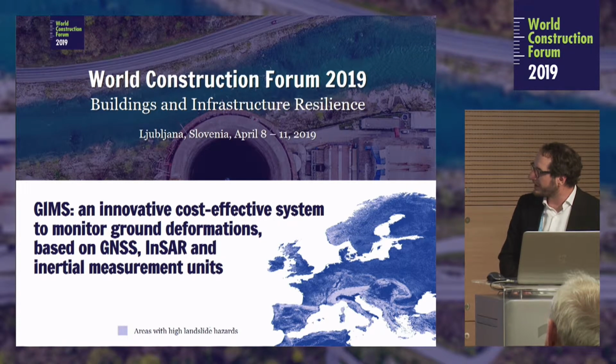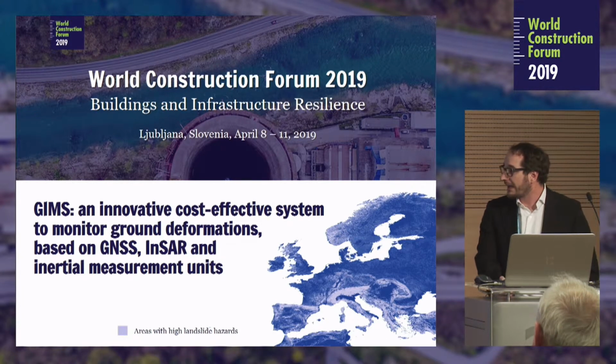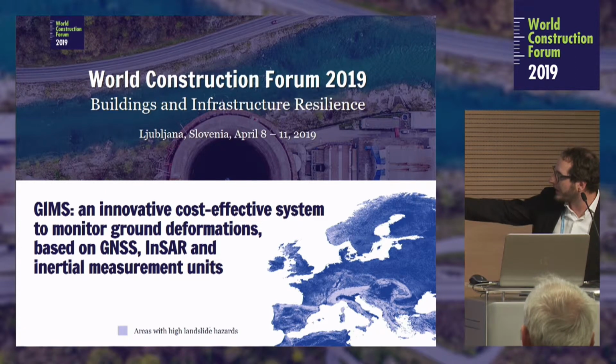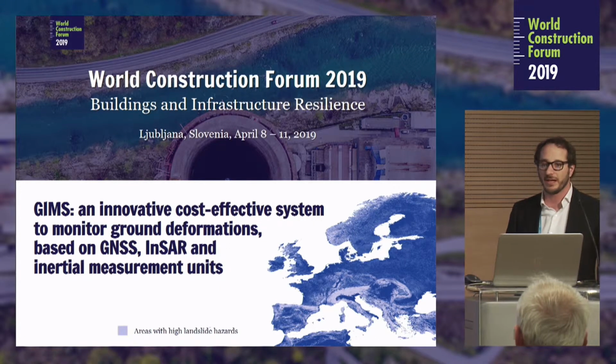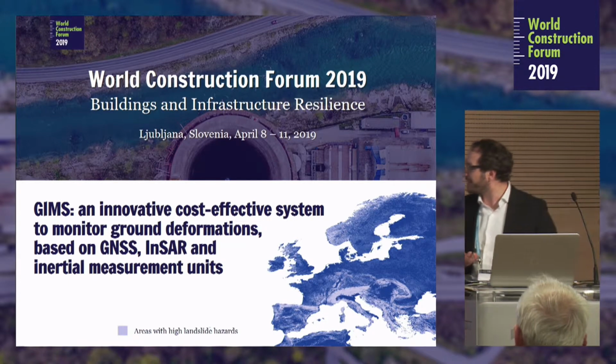In these slides you can see a map that is not here only for filling the white space, but represents the high landslide hazards that we have in Europe. As you can see, we have a lot of really light areas, and those light areas are the areas that are more subject to landslides. You can see that there are a lot of them in Italy, but even a lot more in Slovenia.